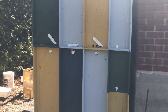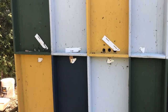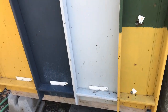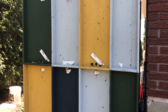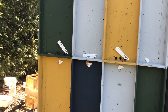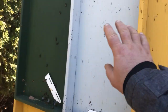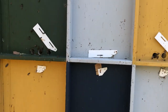What you see here, I lost two colonies, one here and one here. Those were package bees that I bought last year from Chile. From three packages I bought, only one survived, that one. The rest, this is a nucleus I made.